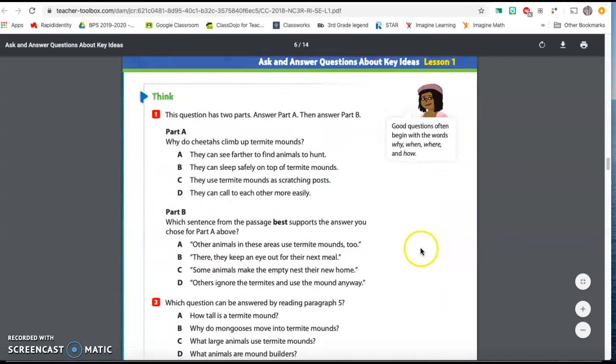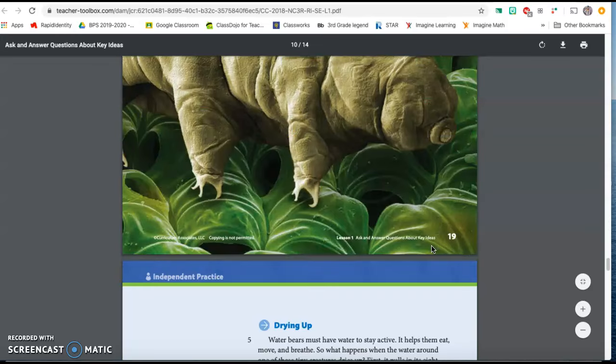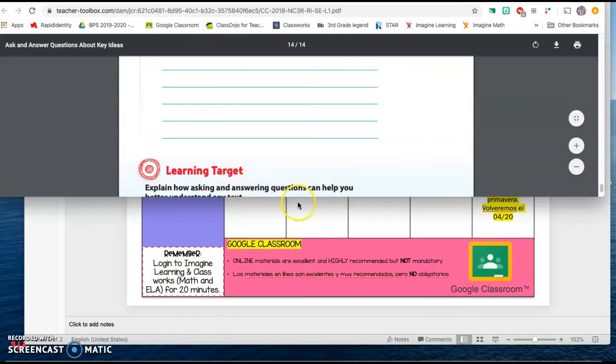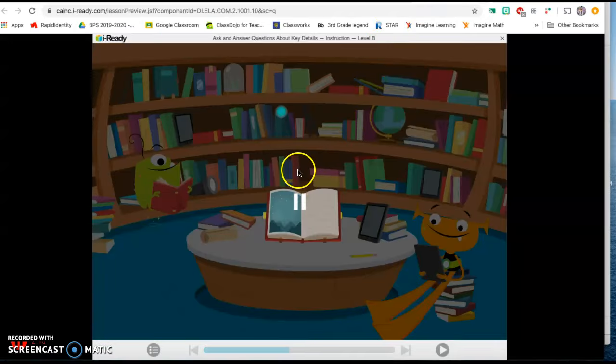Then you're going to do 14, 15, 16, 17, 18, all the way until we finish this entire unit until page 23. Do I do all of these in one day? No. Check it out here. I broke it up. Today is only 2 pages, then 3, then 3, and then 2, and you're done. Okay? So it's not terrible. Now, back to here. I want to go and show you guys the video. We're going to watch this together, and then you may begin on your lessons, okay?